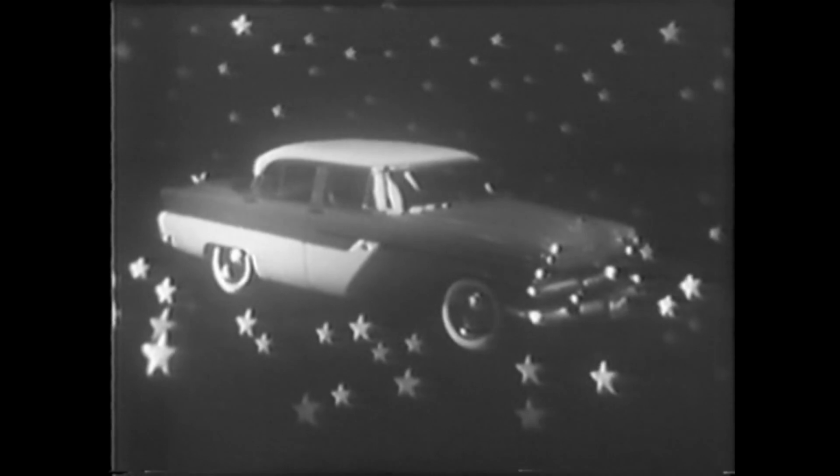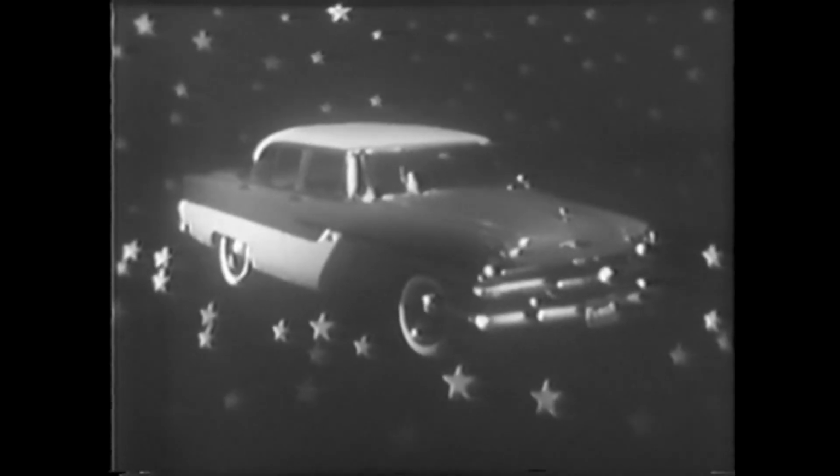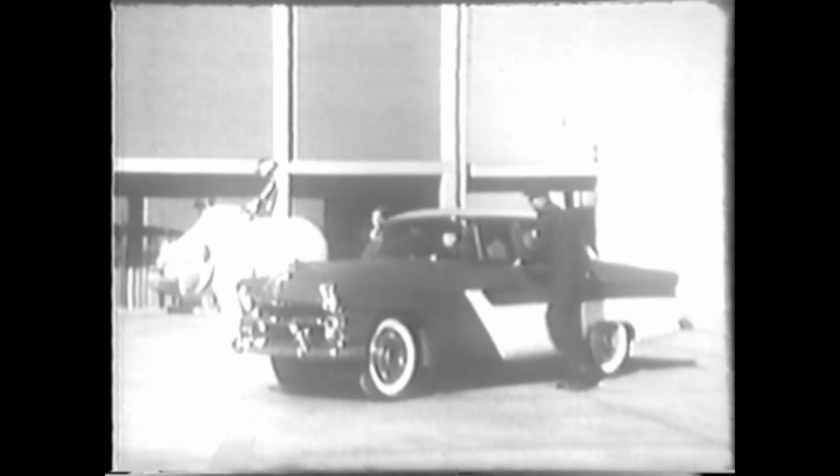See this Plymouth Belvedere, one of the great new cars of the forward look. Take a really good look, because I'd like to have you try and tell the difference between this Plymouth and the one you're about to see. Actually, there are 2 differences about this car. 1, you can't buy it at any price.